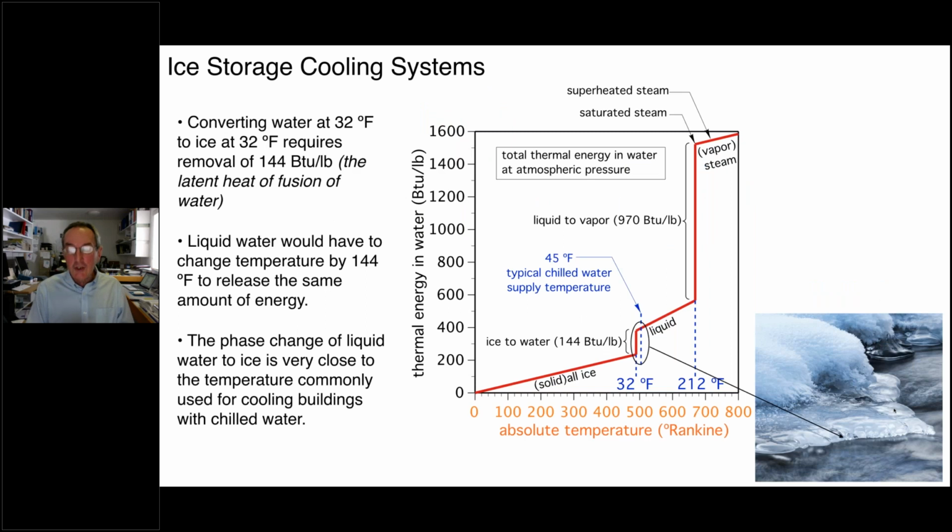And we're going to use that and combine that with a unique ability of water to absorb 144 BTUs to change from liquid at 32 degrees to ice at 32 degrees. So this graph here is really just a plot of the enthalpy, BTUs per pound of water, all the way from an absolute temperature of 0 up to 800 degrees Rankine. And really what we're focused on is right here. When we change from liquid to ice at 32 degrees, we absorb 144 BTUs per pound.